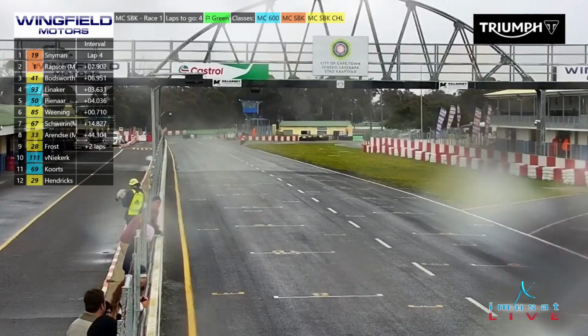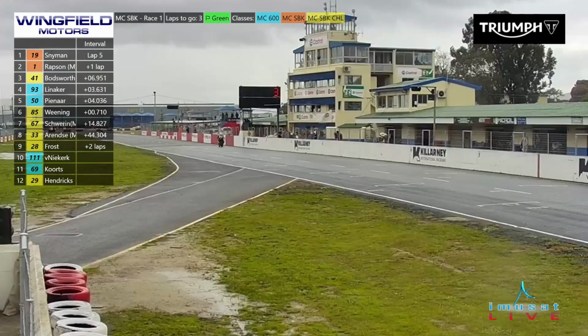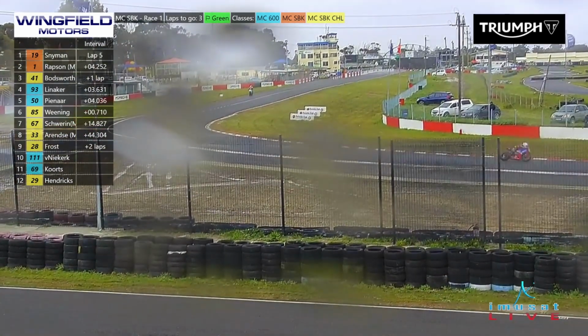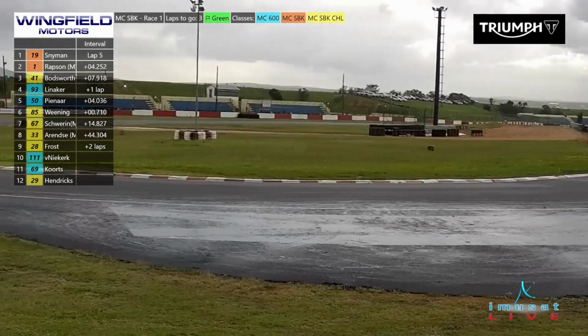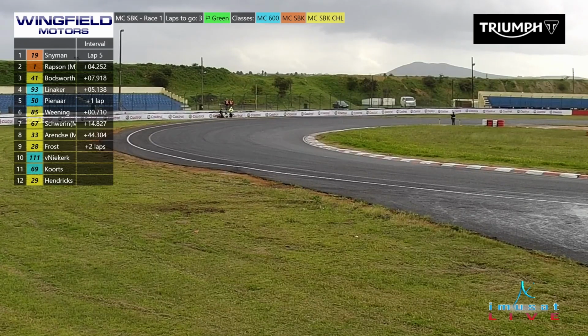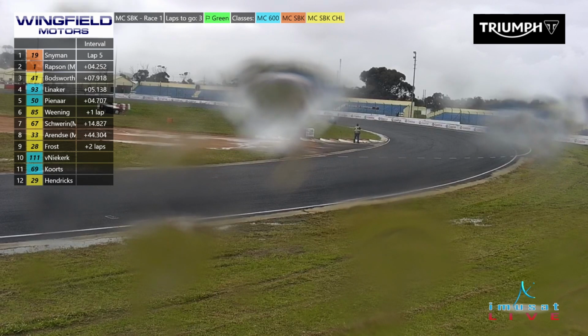There will now be 3 laps left to go as Kewan Snyman crosses the line and extends his advantage to 4.2 seconds over Malcolm Rapson. Yeah, Kewan Snyman doing well there, exiting turn 1, Malcolm Rapson following suit. And they are about 7 seconds ahead of Brad Bodsworth and Jason Lineker. So into turn 2 we see the water on the cameras. The cameras don't have wipers on.